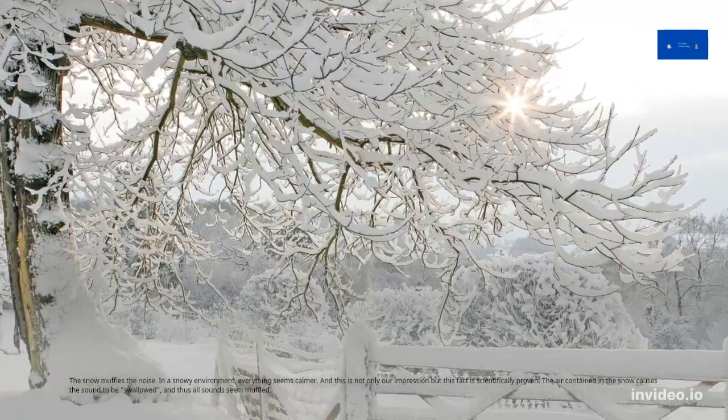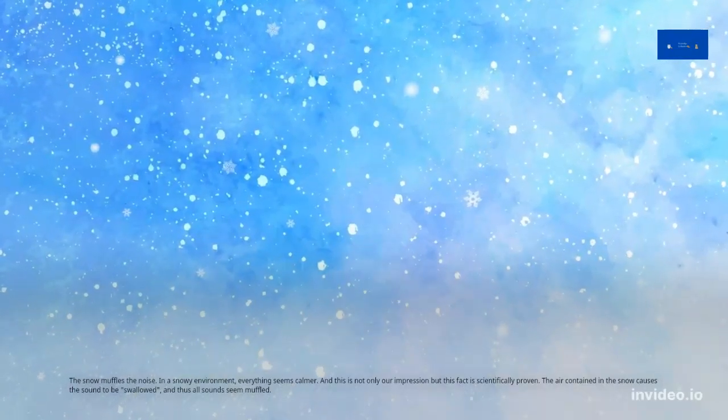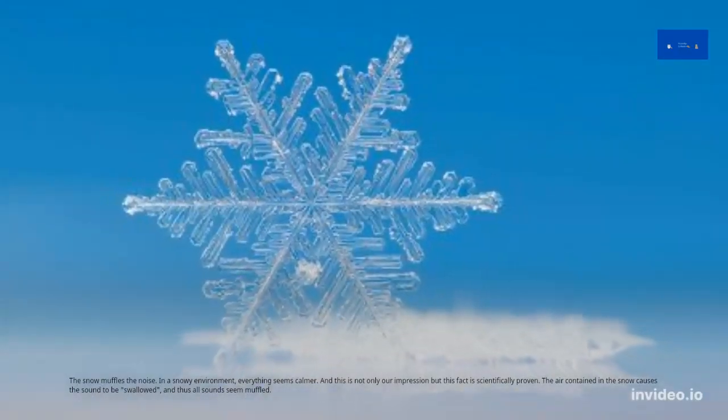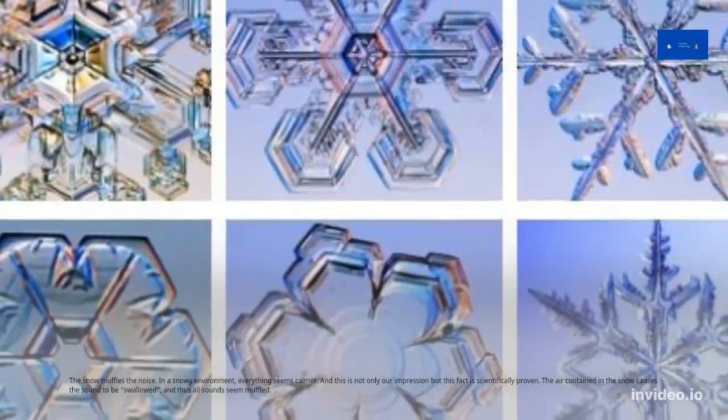The snow muffles the noise. In a snowy environment, everything seems calmer. And this is not only our impression, but this fact is scientifically proven. The air contained in the snow causes the sound to be swallowed, and thus all sounds seem muffled.